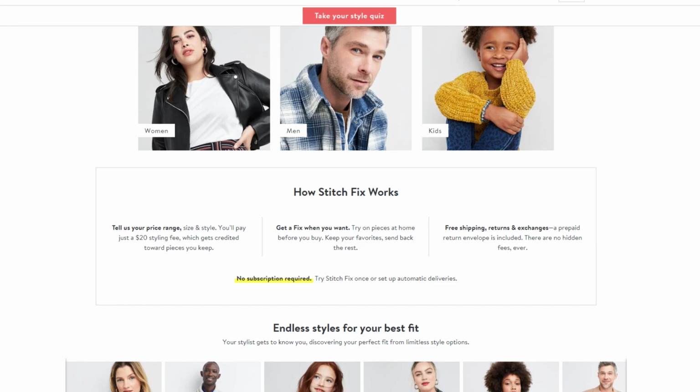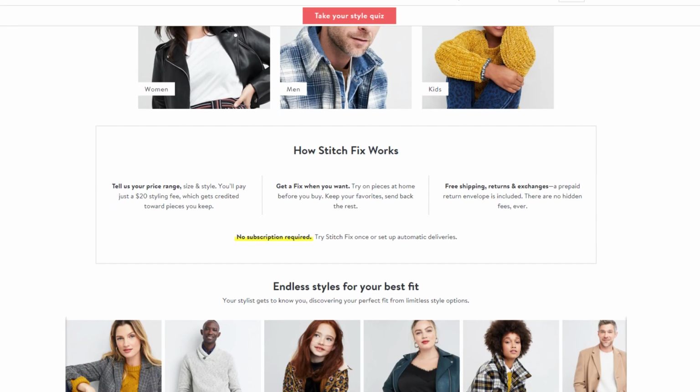Piece or pieces. So really, it's just the $20 flat, but it's a $20 subscription fee, which is that styling fee, which is them picking out outfits for you. You can get a fix when you want. Try on pieces at home before you buy. Keep your favorites, send back the rest. And they also offer free shipping, returns, and exchanges.